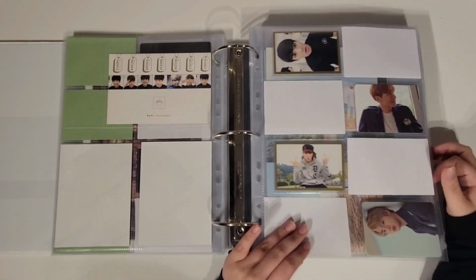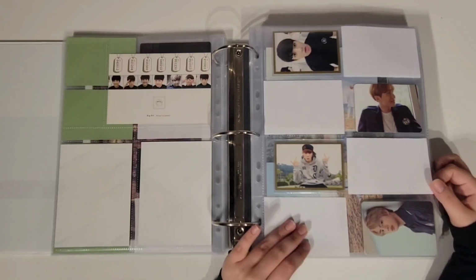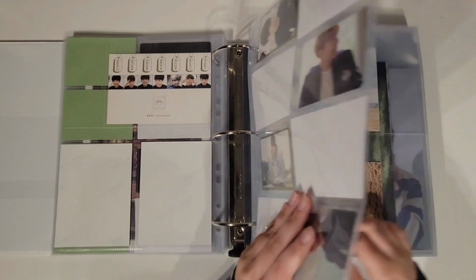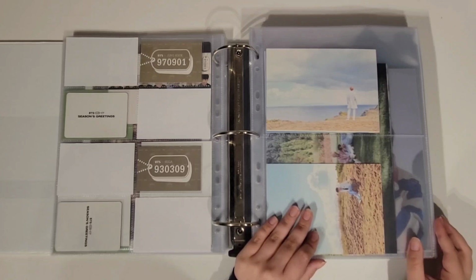Then we have the Season's Greeting 2014. I really love these, and I'm so sad that I don't have Yoongi and Jungkook yet, but I can't find anyone selling them for good prices. Then we have some bigger inclusions.